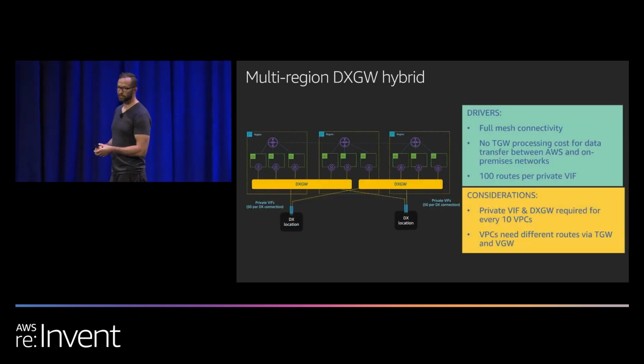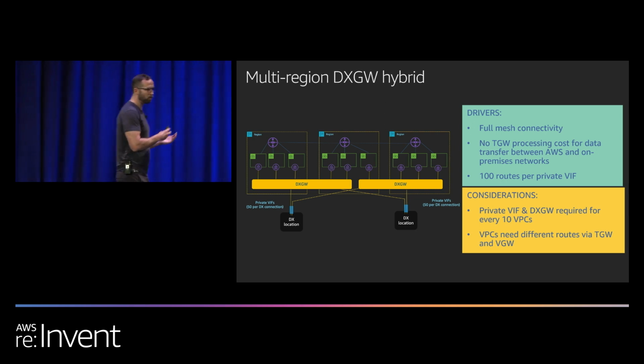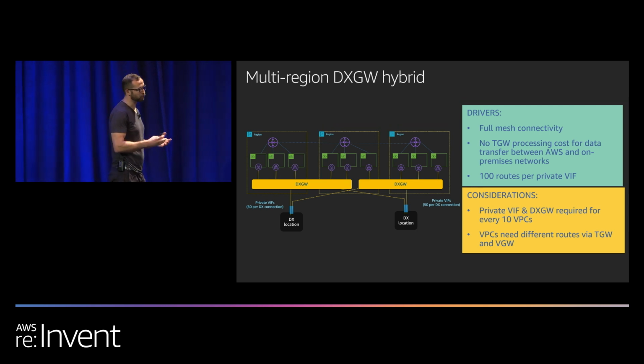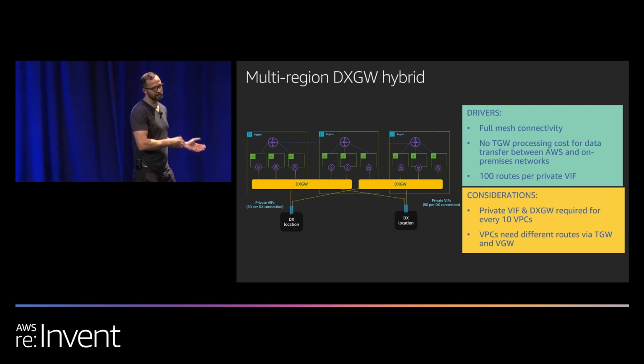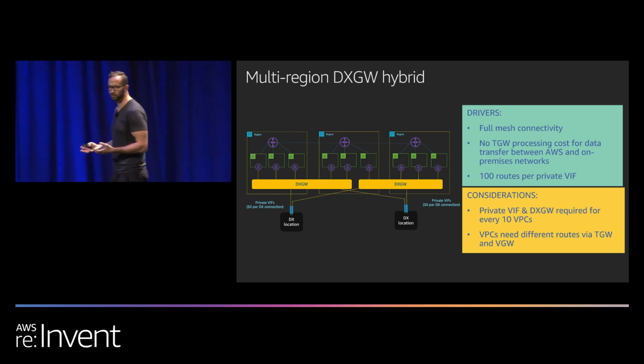So here we also have nice full mesh connectivity, highly redundant. We don't have those transit gateway processing charges anymore for data going to and from on-premise. And actually, getting data into AWS VPC over Direct Connect, there's no data transfer fees. It's $0.